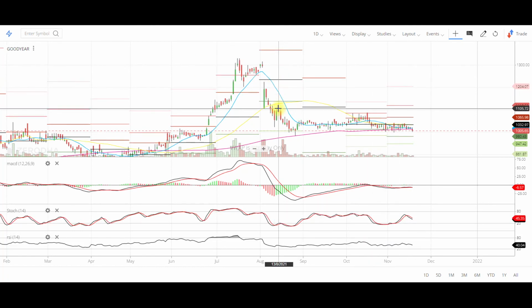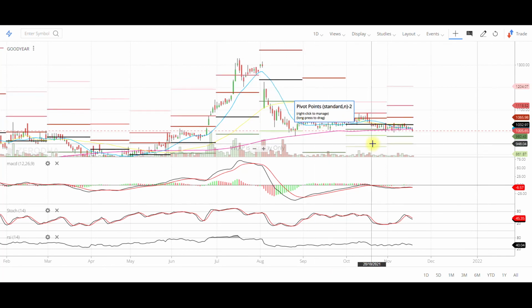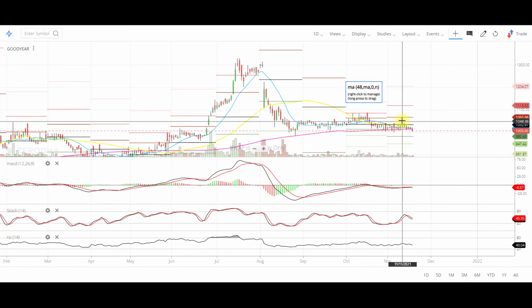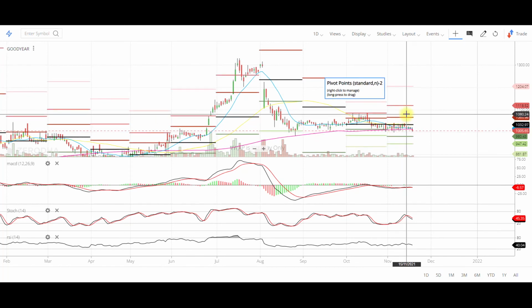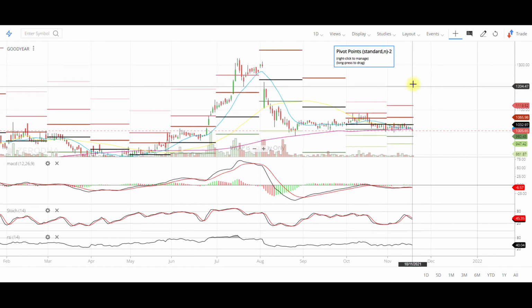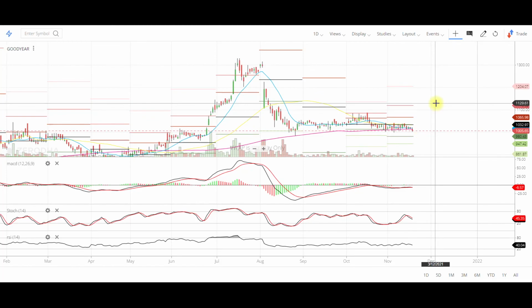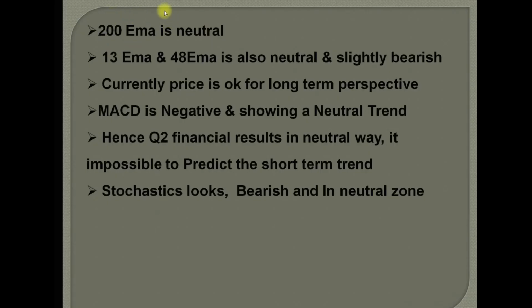Based on the technical indicators, what I understand is price is currently in a strong consolidation phase, and this consolidation may continue for a few days or maybe weeks. We cannot say exactly, but only from the long term perspective, if the price falls slightly further, that will be a good entry for long term. So the same thing is mentioned here as well.